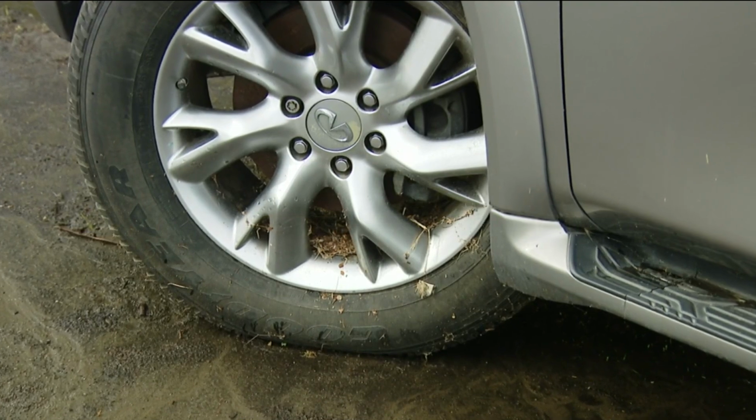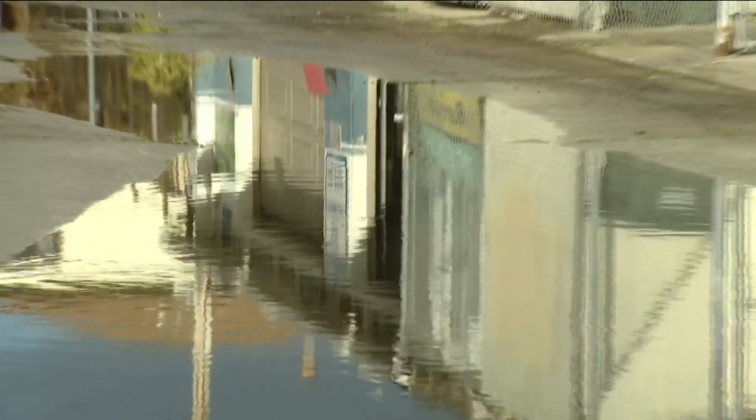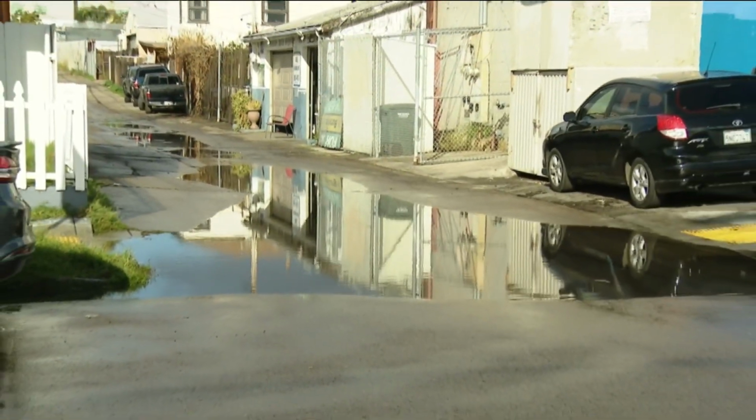Over in City Heights, there was another report of flooding. We saw the alley onto Dwight Street was still pooling this afternoon. Those reports still need to be reviewed, but let's go north, where we first started this morning.